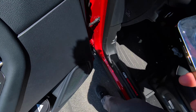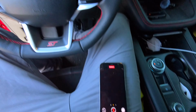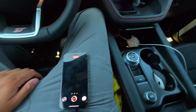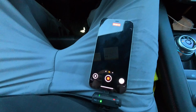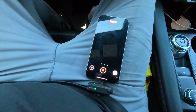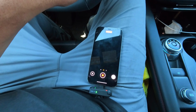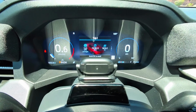And just so you guys can hear the audio, should be recording. I don't know how long it's going to record before it cuts off. So here is the Explorer ST at a complete stop. I'm going to do a couple revs here. Car's already been warmed up since I've been driving it around. So here's one. Here's two. And then I'm going to show you the RPMs and do it again. Here is the RPMs.